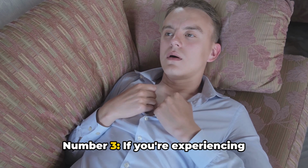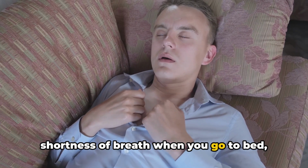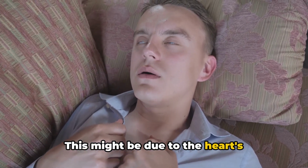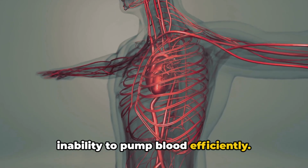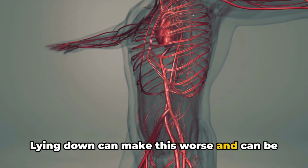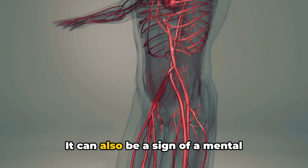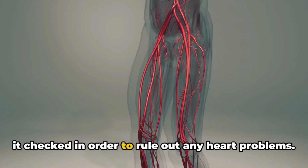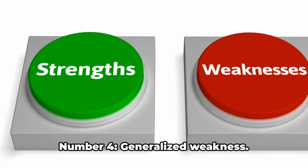Number 3. If you're experiencing shortness of breath when you go to bed, you should take it very seriously. This might be due to the heart's inability to pump blood efficiently. Lying down can make this worse and can be a sign of heart disease. It can also be a sign of a mental disorder like anxiety, so make sure to get it checked in order to rule out any heart problems. Number 4.